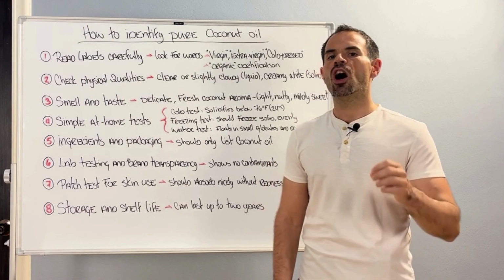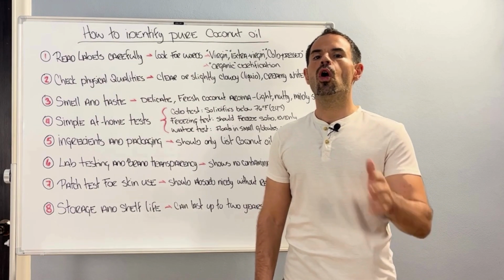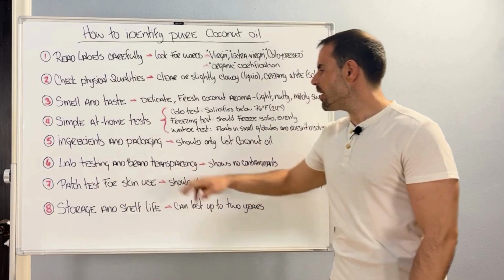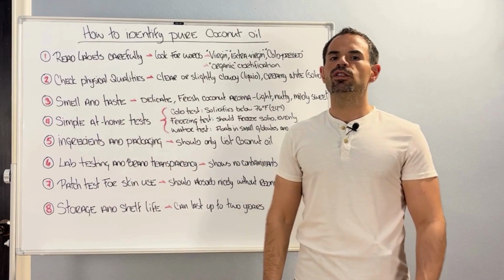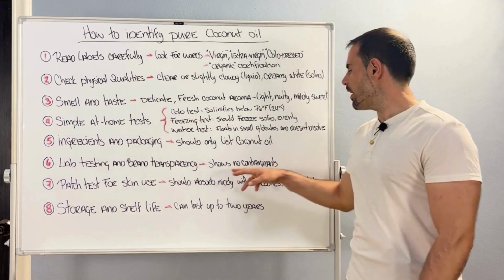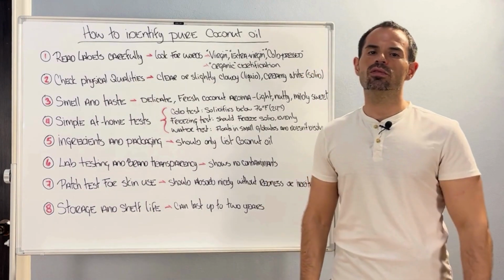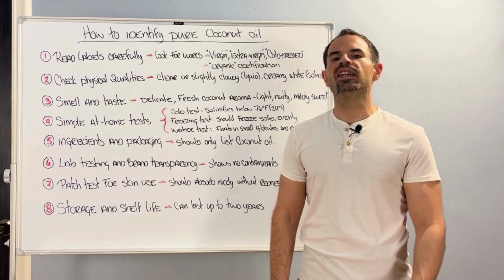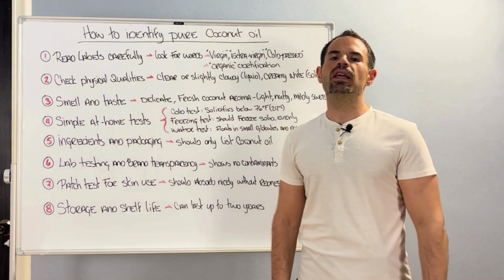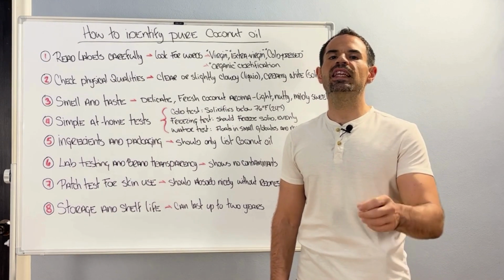Be cautious of super cheap oils. They may be diluted or fake. Lab testing and brand transparency. Top brands often share lab test results showing no contaminants like pesticides or heavy metals. They also highlight ethical sourcing and traditional extraction methods. This transparency helps you trust the quality.